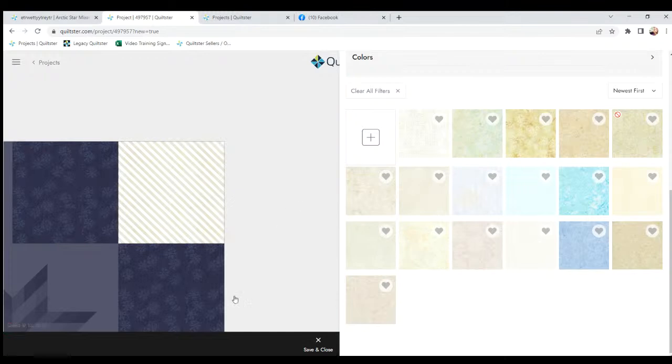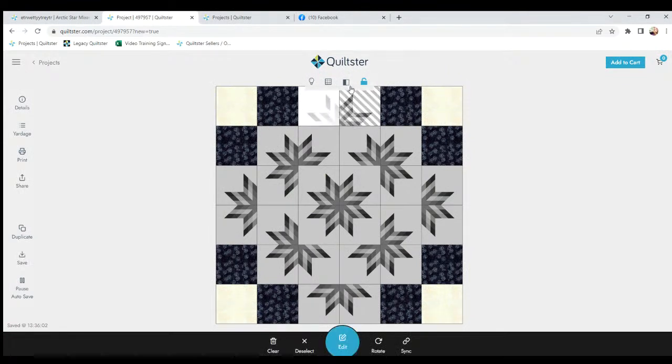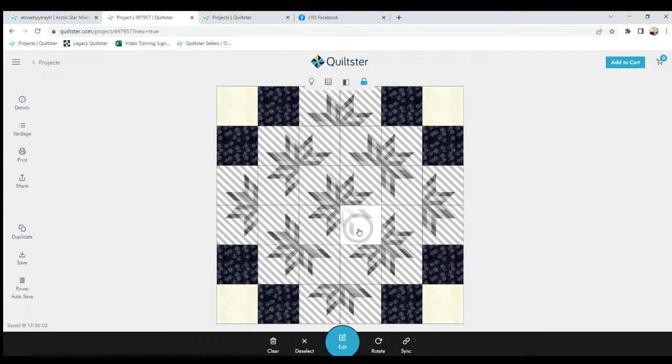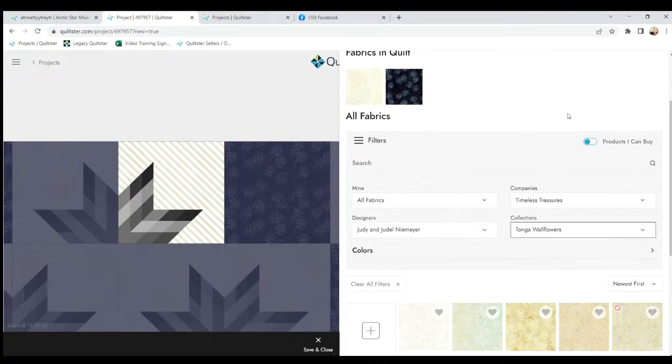I'm actually going to choose this one here. It's got kind of a slight faint rainbow of colors. And then let's see, I'm going to unlock it so that I can choose all of these at the same time, because I want them all to have the same background color. And then I might change my mind later, we'll see. But for now, this is how we're going to do it. I'm going to choose that same light. And then I'm going to go back to the Blueberry Tart collection.